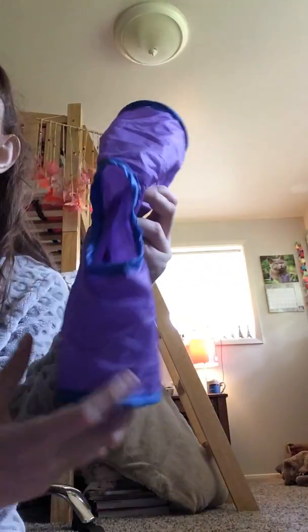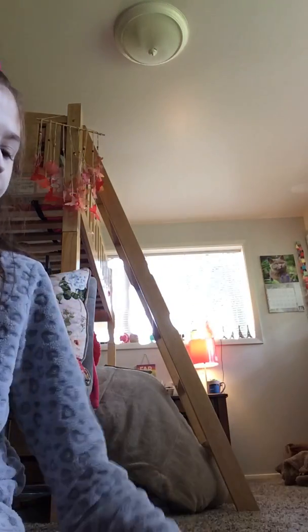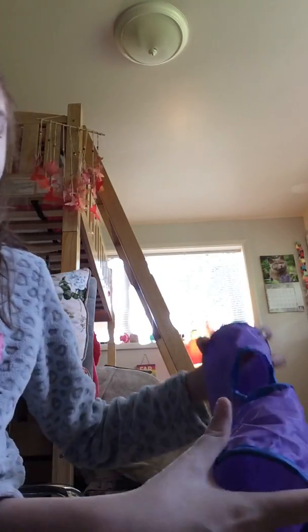This is really cool. I actually don't have anything like this in my collection for Coco yet, and I haven't actually seen her yeah, we haven't. I haven't actually played with her with this yet, but I actually want to see how her reaction would be. It's pretty nice. It's pretty big for a dwarf hamster, depending on what size hamster you have.